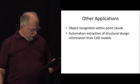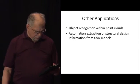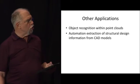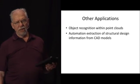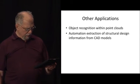So, these are 2 of the applications that we are working on. We are also looking at finding shapes within point cloud data, and that's a little bit down the road.